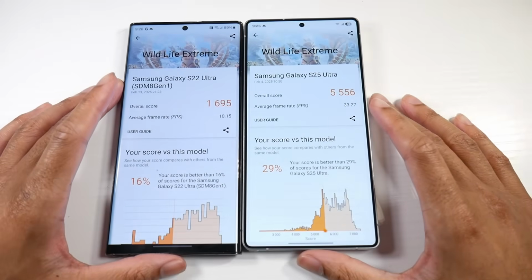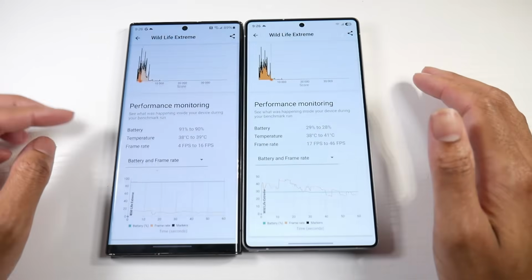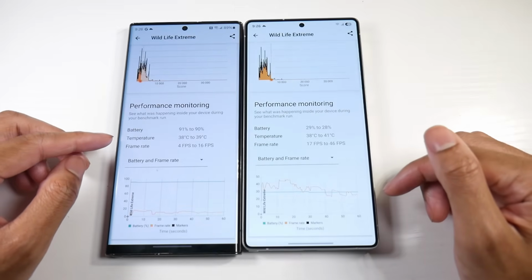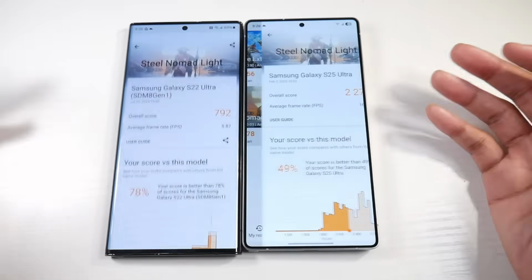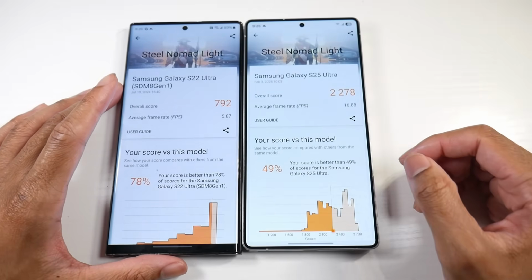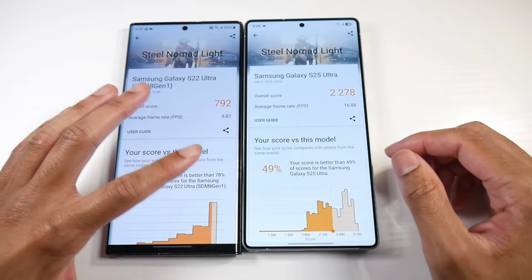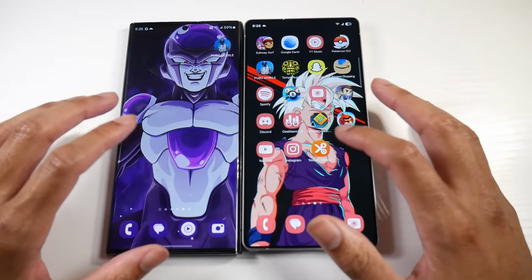Also, guys, you can see the Wildlife Extreme scores here, 33 to 10. And then you can see the numbers at the bottom here. Overall, just a much cooler device and a much faster device this year. The S25, you can see on the Steel Nomad Lite, 16.88, and then we get almost 6. So that is pretty much it for the speed.